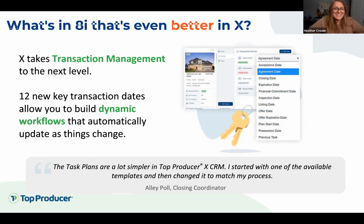I'm doing good, he says. You're doing good. Yeah, so now one of the advantages is, and I know a lot of people are probably so used to the fact that in 8i you'd have to do a listing, go through the whole listing process, and then when it was time to do a close, you then had to elevate that listing to close. And for a period there, you're going to have both a listing and a closing in your Top Producer 8i until you finalize it. Now you only have to do one.